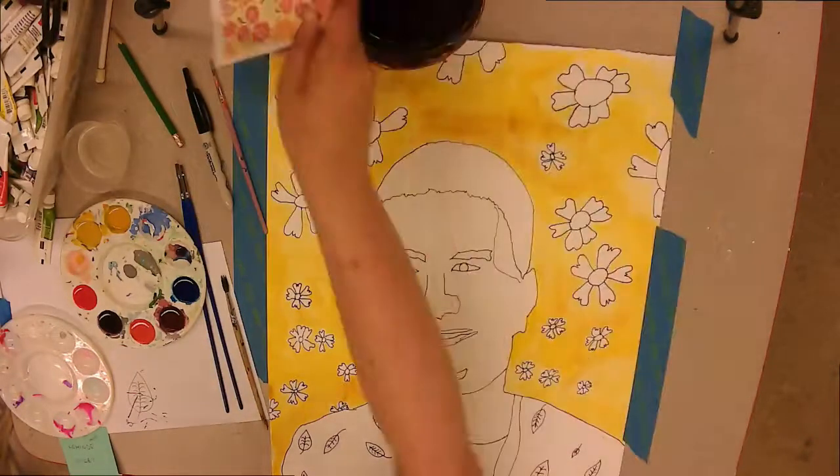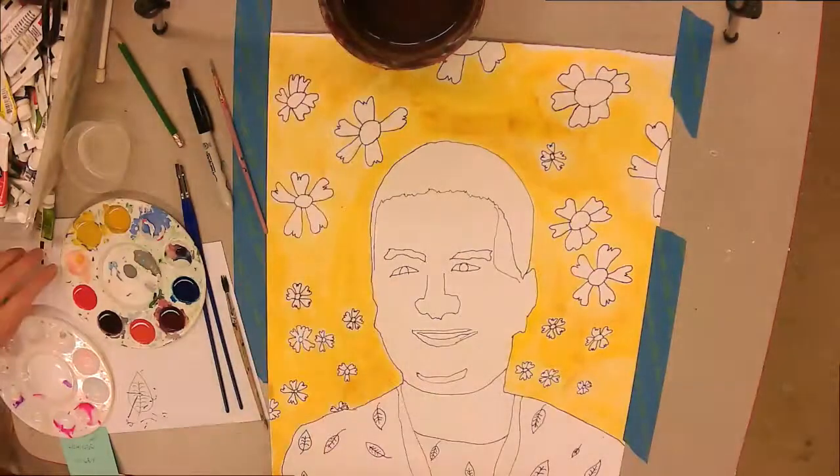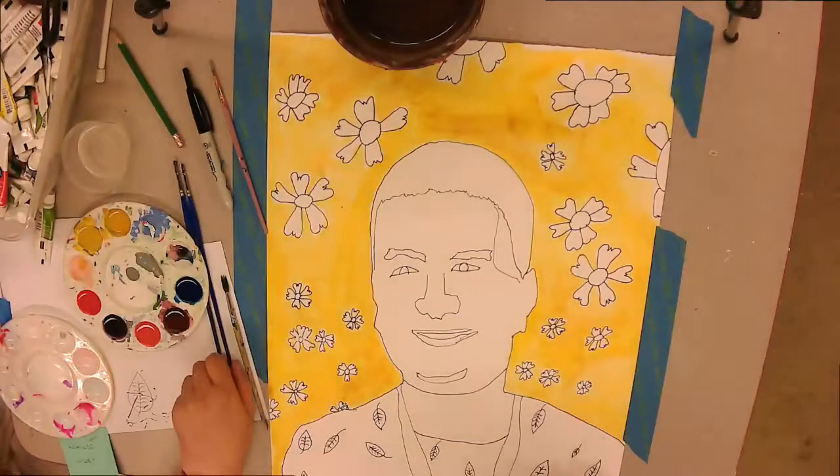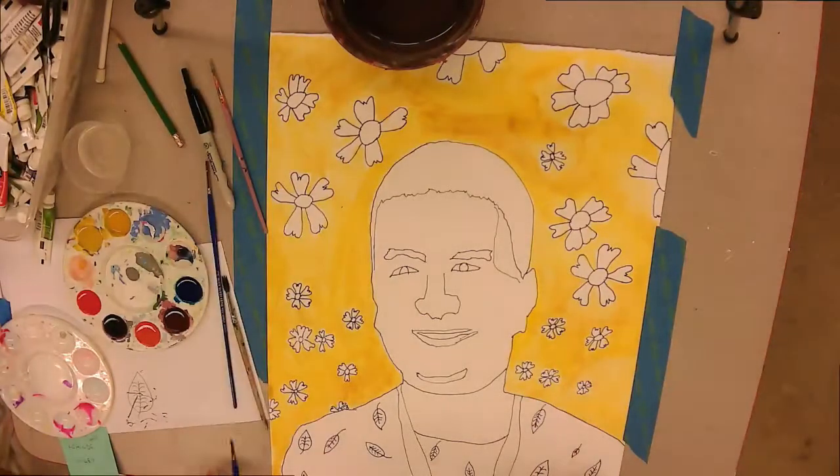So let's get some painting going. We can maybe start with the flowers in the background. Then after our mid live art mini break, we can tackle some skin tones because those are always a challenge. And we'll show people which colors you need to mix together to make some skin tones for a realistic take.